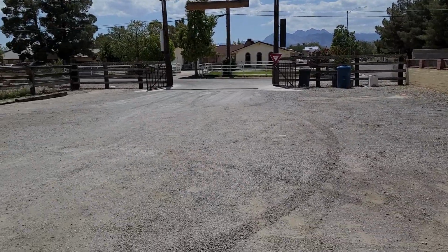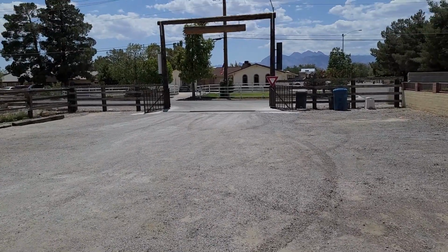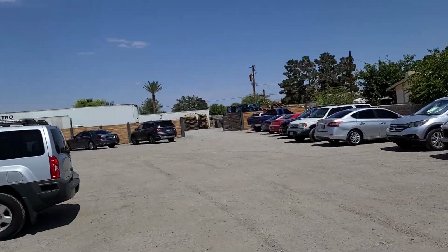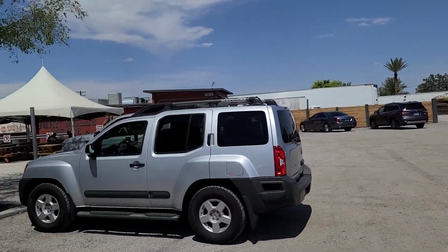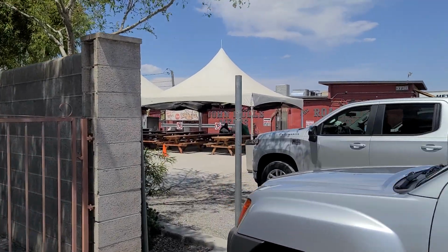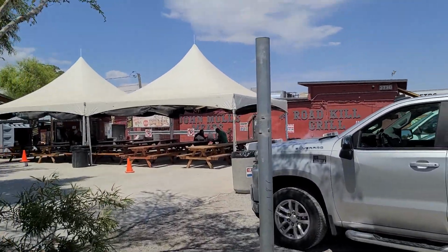Hi folks, we're back here at Roadkill Grill at John Mole's Meats. They do a butcher shop here. They have takeout and catering. John Mole's Meats was featured on Diners, Drive-Ins, and Dives with Guy Fieri on the Food Network.